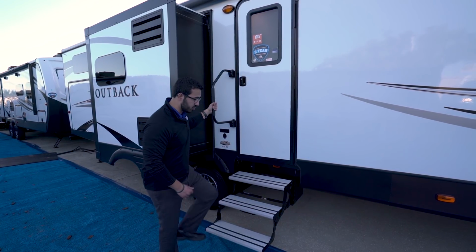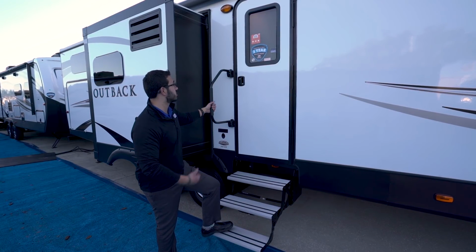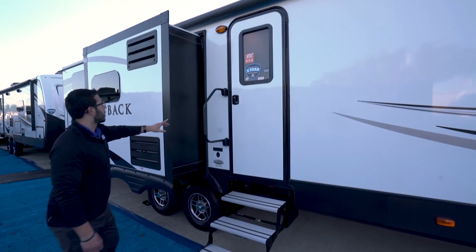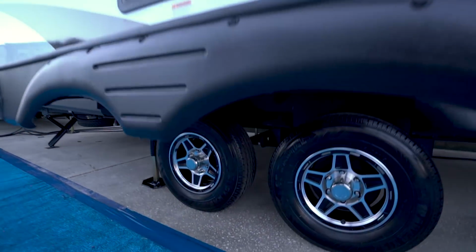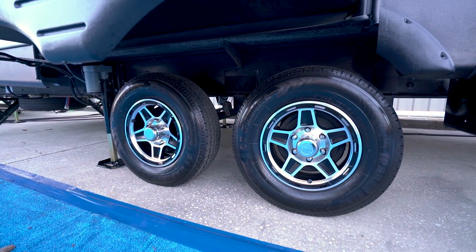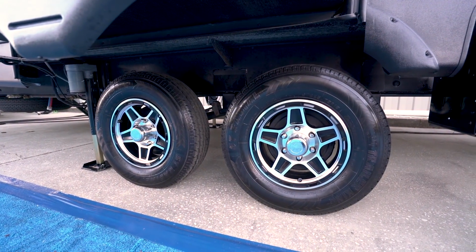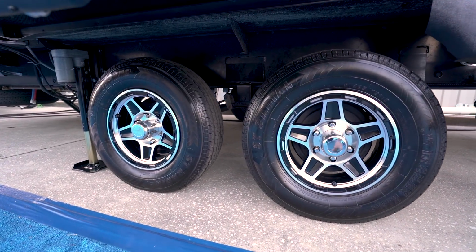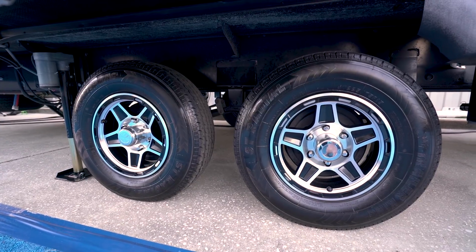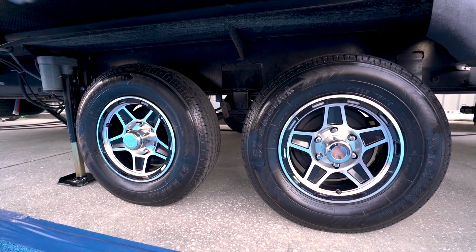The rubber grip strips will mean you're not going to slip, even if it just rained out or morning dew, something like that. Coming back a little bit further here, if we take a look underneath, you will see the aluminum alloy rims. Folks, not only are these gorgeous now, but they will continue to be so because aluminum doesn't rust. One of the things you can't really see there, this one also has an enclosed and heated underbelly, so if you are camping in those colder seasons, it'll help prevent your lines and tanks from freezing up.